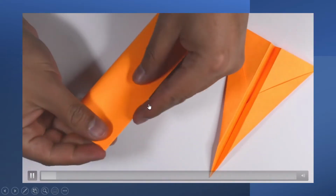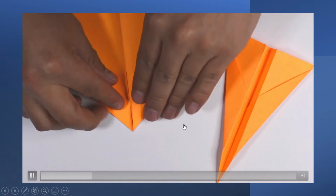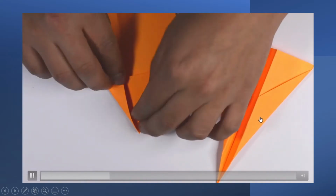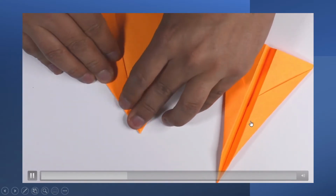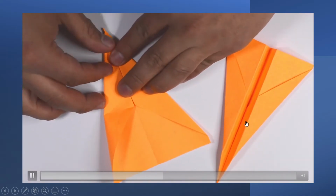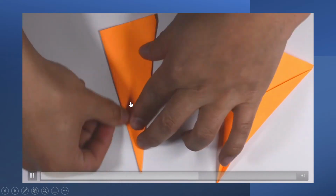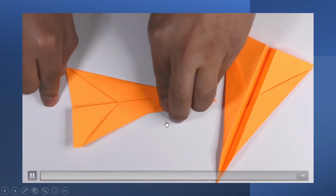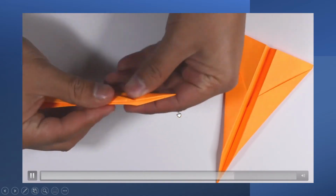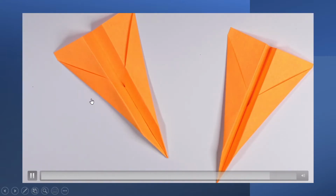Now here we have a piece of paper being folded into an orange airplane. I used to play with these all the time when I was a kid. Did you? He looks like he's very good at folding this airplane. The nose is nice and pointy, and it has a wing on each side.